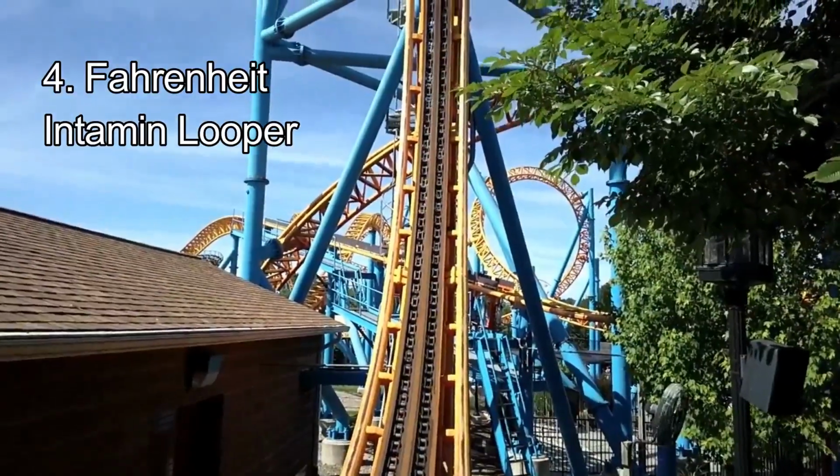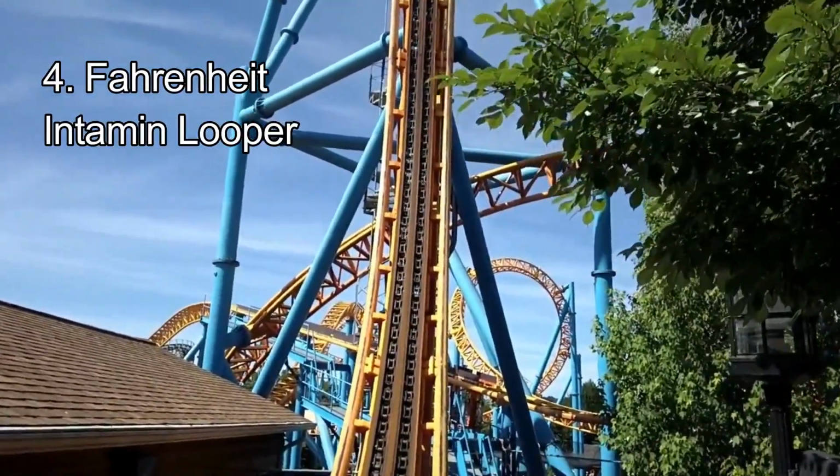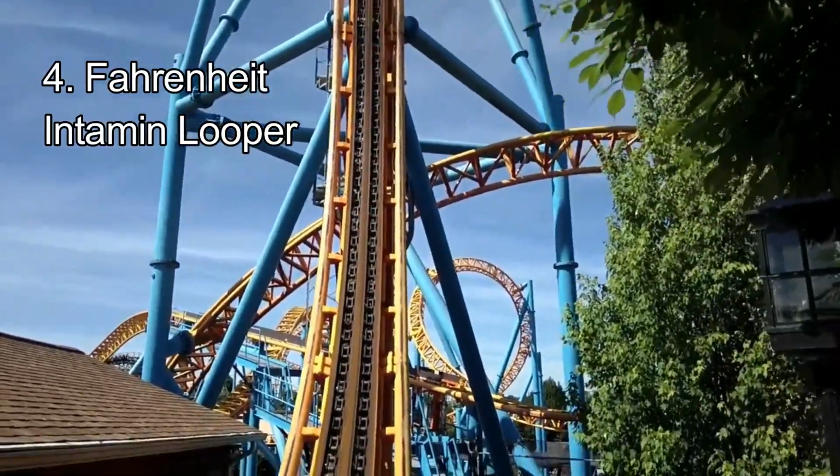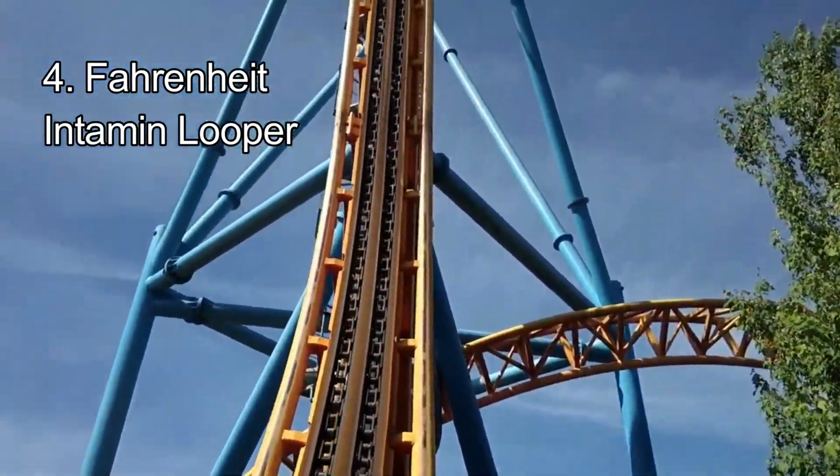Number 4, Fahrenheit. I rode this in the front in 2018 and was pretty impressed, but then I rode it in the back in 2020. This ride in the back is very intense. It also has some great airtime moments.